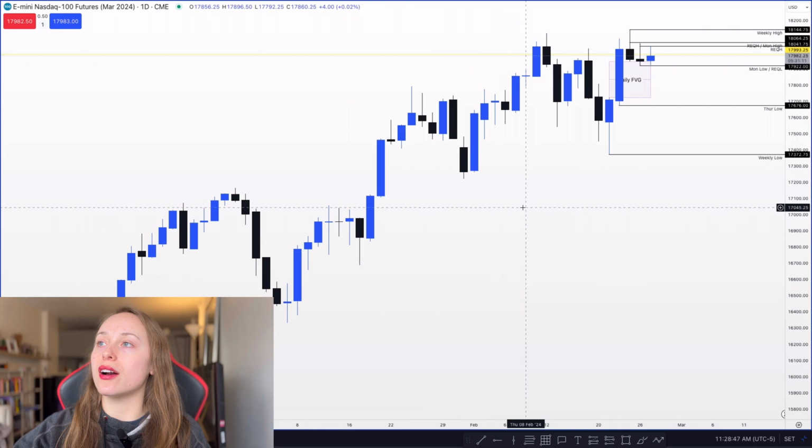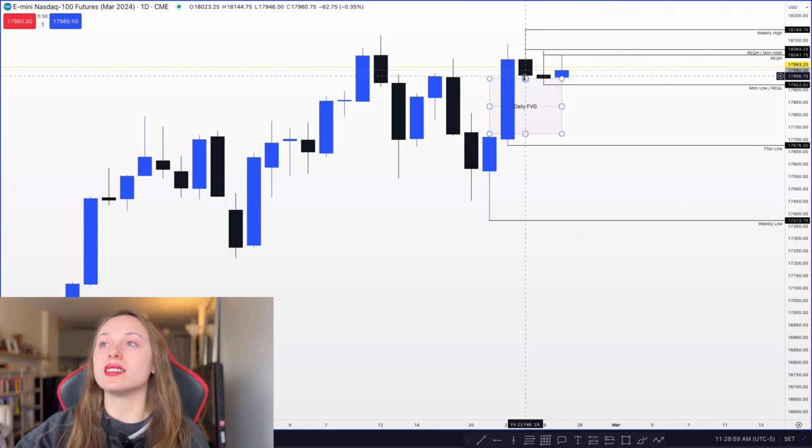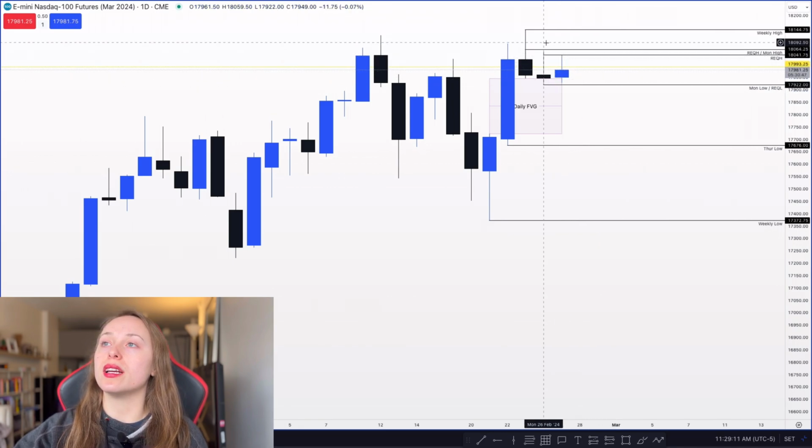As we can see right now, we're inside of Monday's range. We haven't taken out the high on Monday, we haven't taken out the low on Monday. Seeing that, I was like, okay, this could potentially just be a very consolidating day until we do take out the low or the high, and we might not even do that till tomorrow. So just keeping in mind that we're inside of Monday's candle right now.